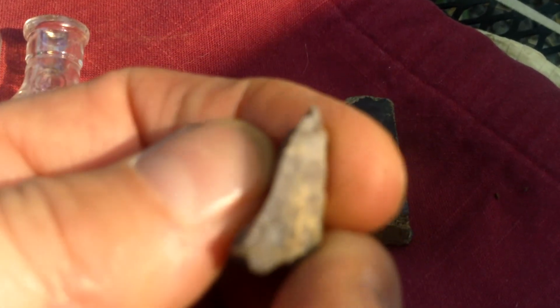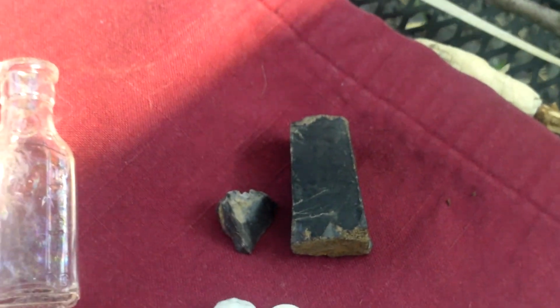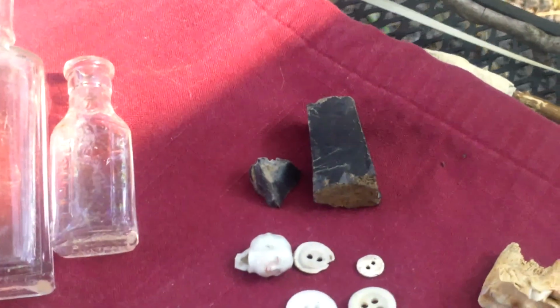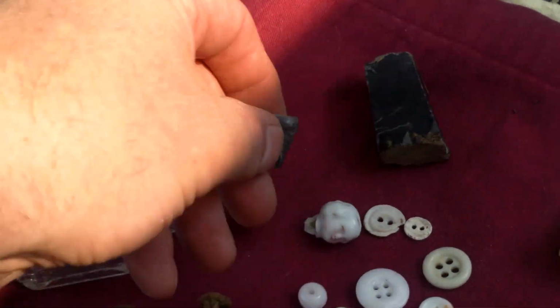So it was just flaked off the corner, or it just happened to be a natural break, and I found it. It was just out of sight for where I was at, or not typical for where I was at. So I picked it up. Let me know what you think, whether that's a possible artifact or not, or just rock. It's probably just rock, but let me know.